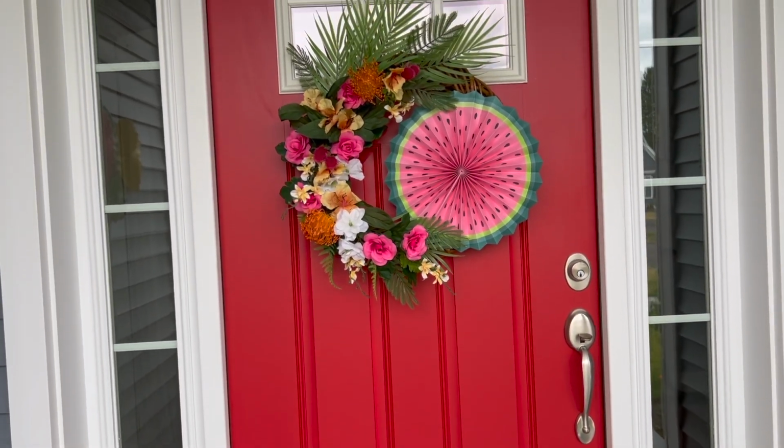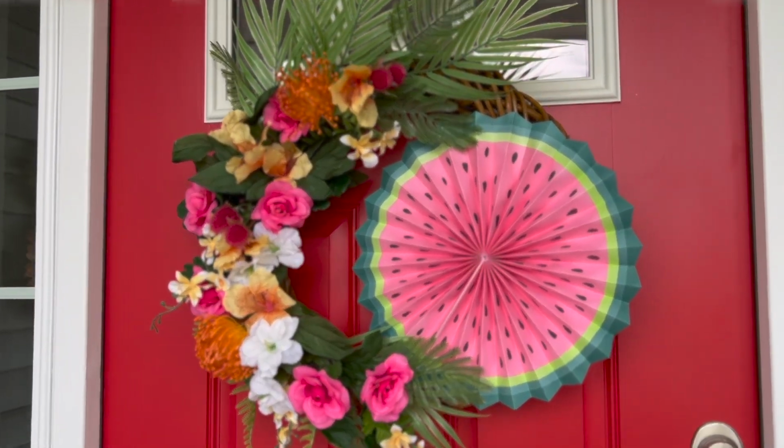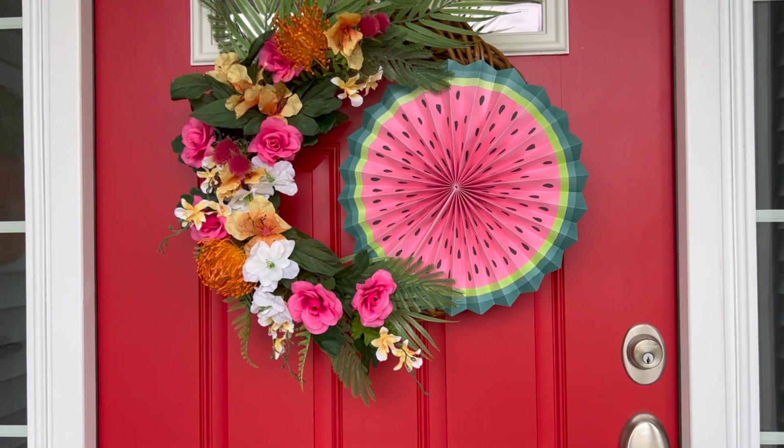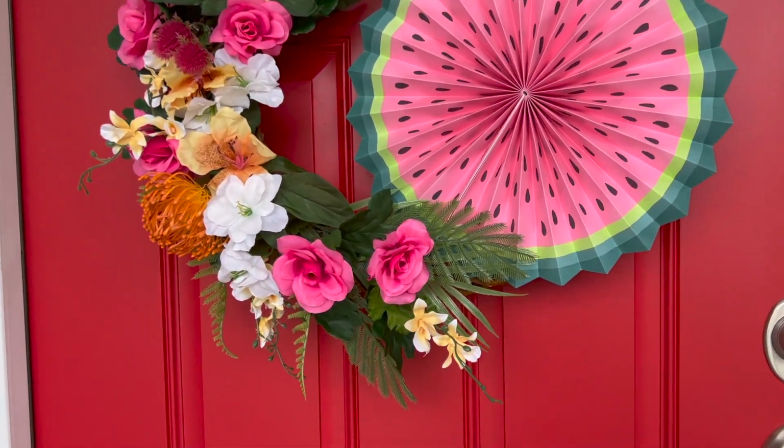Please let me know what you think about the wreath. To make this wreath, I bought 3 bunches of flowers and greenery, and I separated them into singles and glued them to the wreath.